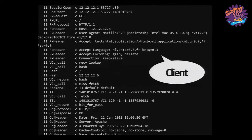And we open connection number 13, and 13 connects to the default backend, and it opens it up. We retrieve the information, and all of a sudden, a bit lower before object protocol, we see hit for pass. And hit for pass means it retrieved the information, it stored it in cache, but it stored it in a blacklist cache. So it is not well cacheable.